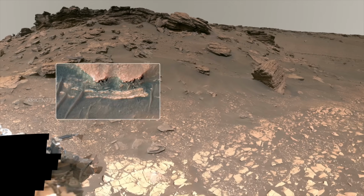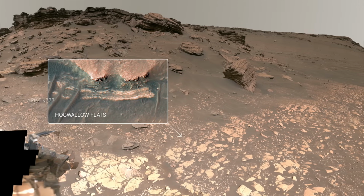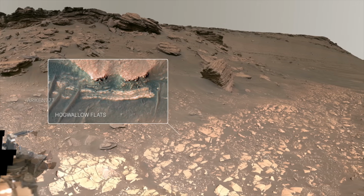Immediately surrounding the rover is an area called Hogwallow Flats, previously known as the Bacon Strip based on its appearance in orbital images. Take a look at the bright rocks the rover is sitting on.